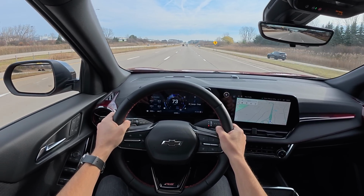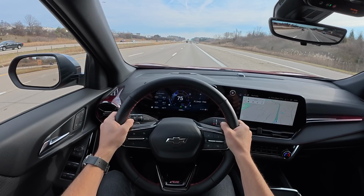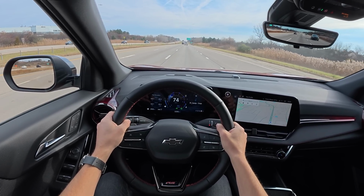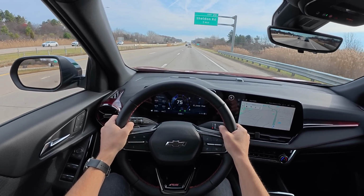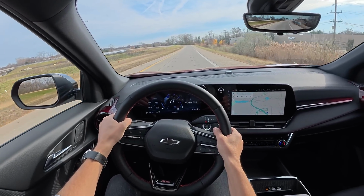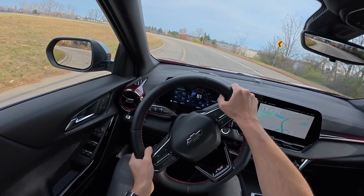I will say this 1.5 liter Ecotec is very quiet. It really doesn't make much noise at all unless you're really hustling it. Pretty much able to get all the features I want here out of my mid-size crossover for under 40 grand. I can see why this is such a good seller for Chevrolet.